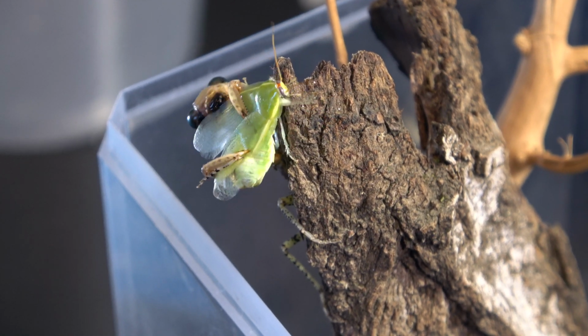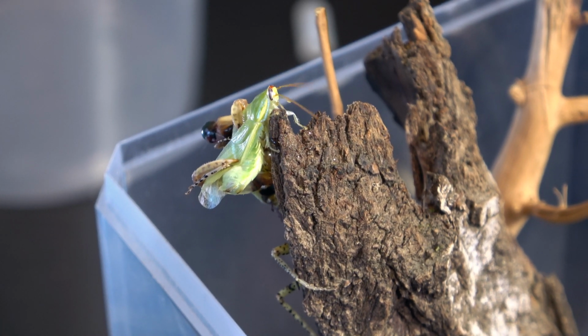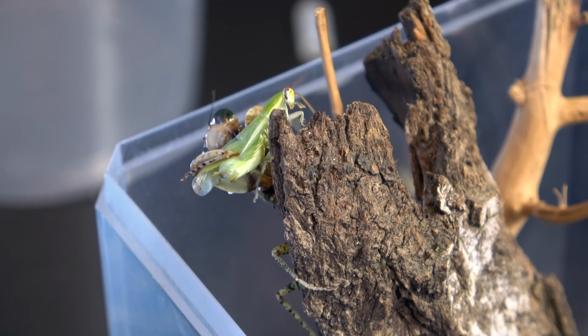They don't get very big. I want to say that ours was maybe only 2 to 3 inches. No, I want to say 2 inches probably at the most, but really cool mantis.